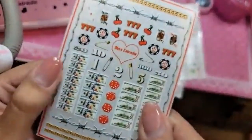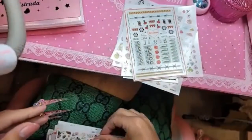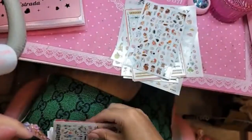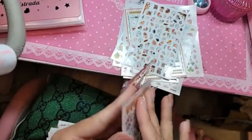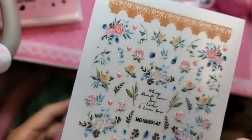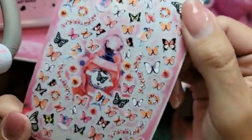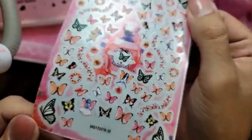Lucky 7 for the girls that love the casino. Beige Picasso. Look at that. Some peony bouquets. So stunning. If you guys didn't know, actually peonies are some of my favorite flowers too. This is the Pink Papillon. Pink Papillon. I love butterflies.